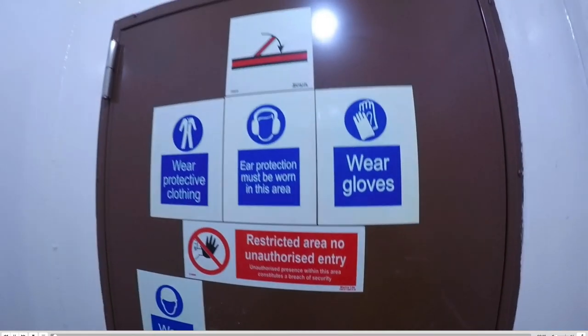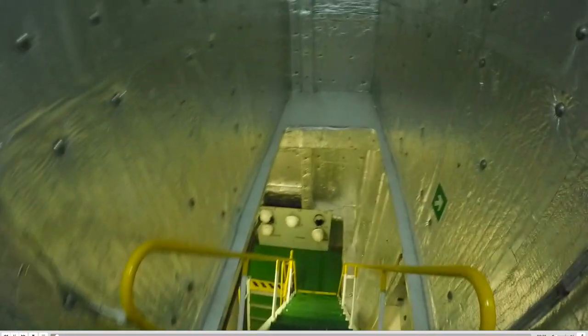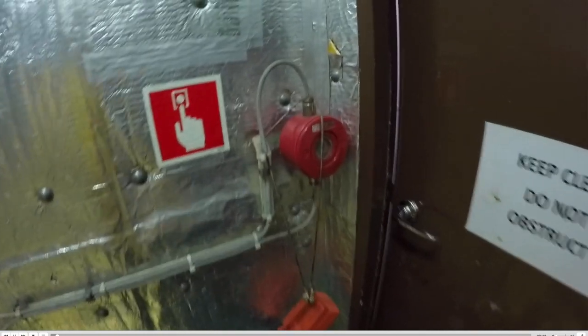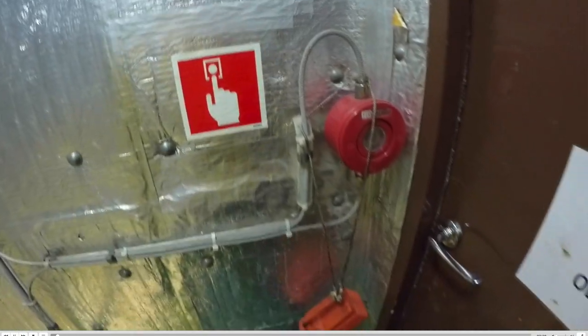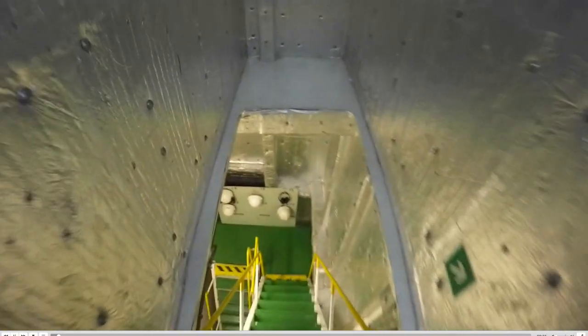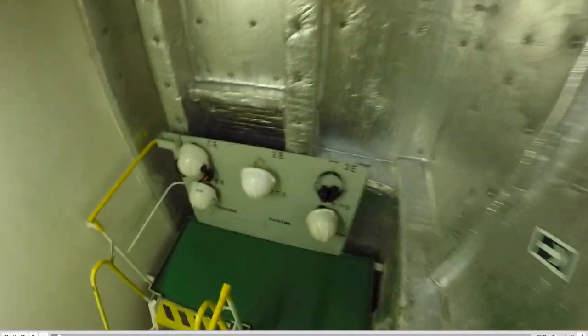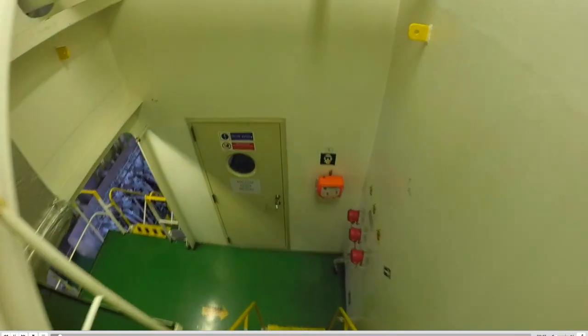We will stand, we will pause the video, and we will check exactly what we are looking at and for what reason we're doing that. So as you can see, I closed the door behind me. All the doors must be closed because there are also fire doors, and we must maintain them as much as possible so everything is in operational condition.